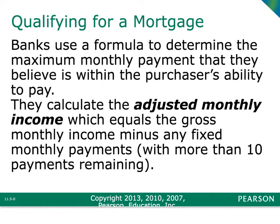So when you qualify for a mortgage, banks use a formula to determine the maximum payment that you can pay each month. To do this, they calculate what's called the adjusted monthly income. The adjusted monthly income equals your gross monthly income, the total amount you bring in every month, minus any fixed monthly expenses that you have. And it has to have more than 10 payments remaining on the fixed expenses.